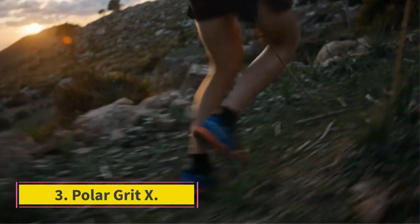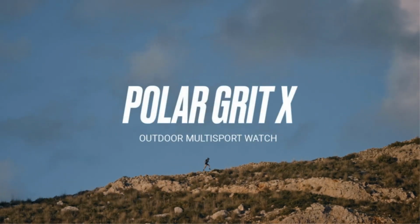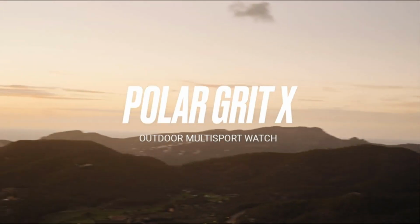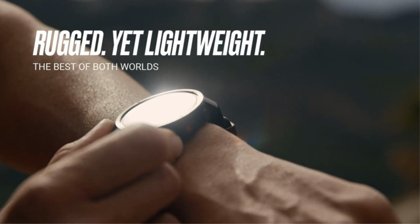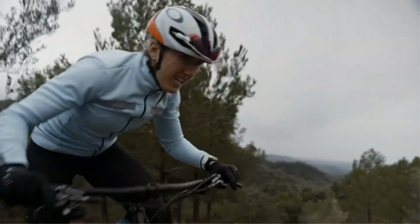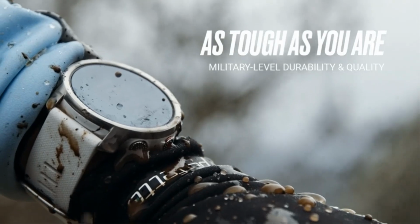Number 3. Polar Grit X. The Polar Grit X stands out for its rugged build and useful outdoor-specific features. It offers all the capabilities you expect from a multisport GPS watch, continuous heart rate tracking, overnight recovery measurements, and personal workout recommendations, plus important extras for outdoor athletes, like refueling advice for long training sessions and events, route planning tools, and uphill and downhill stats.